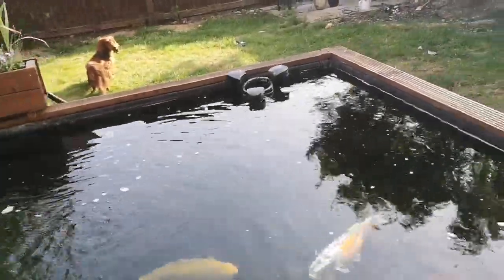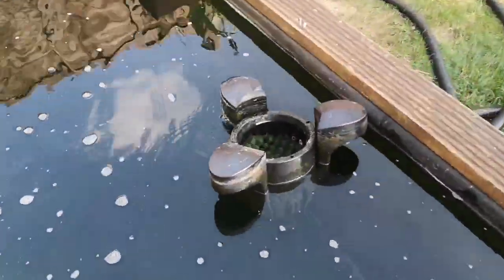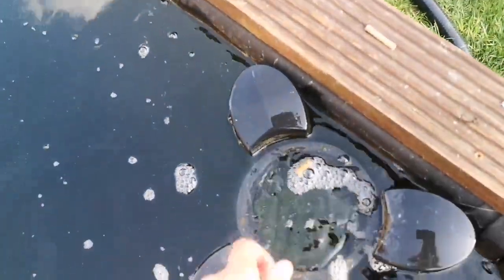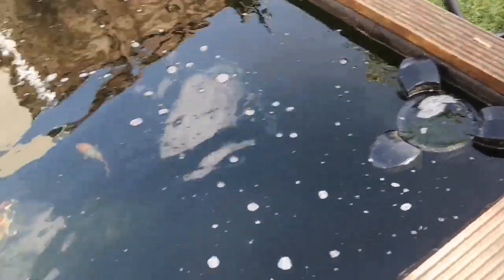My bloody skimmer's just popped up. Anyone who's got one of these floating skimmers will know they do that from time to time. Sometimes they just pop out of the water. It's been really good. I don't know why it did that. It doesn't do that very often.